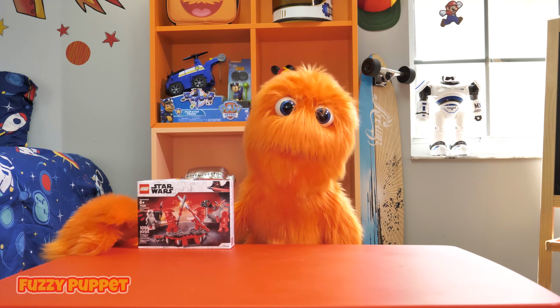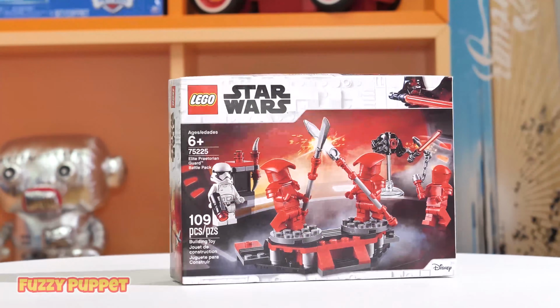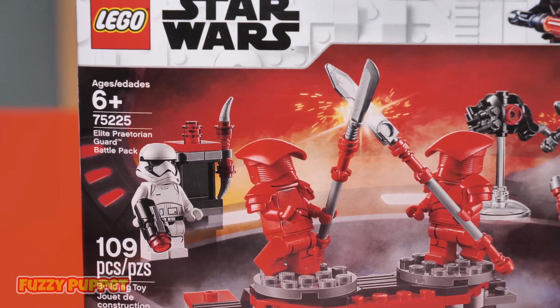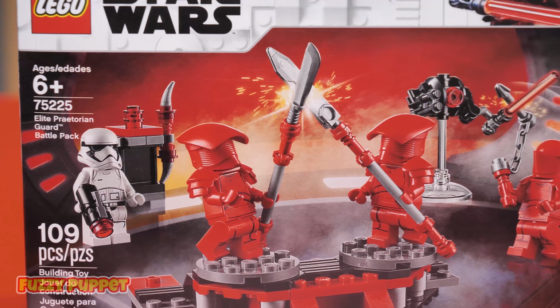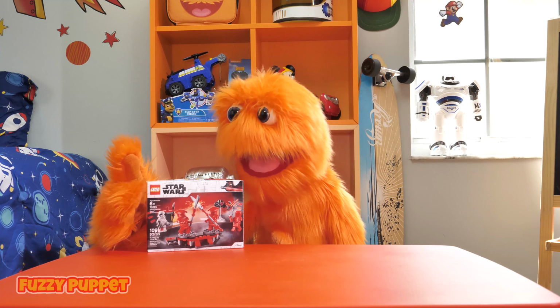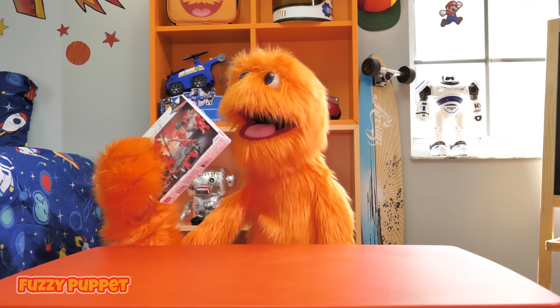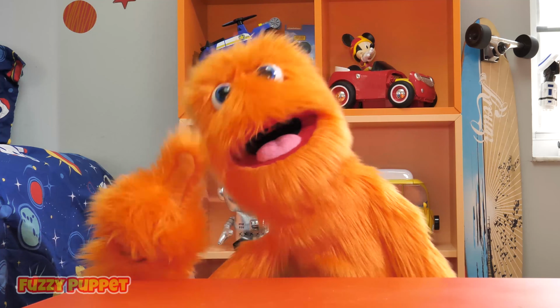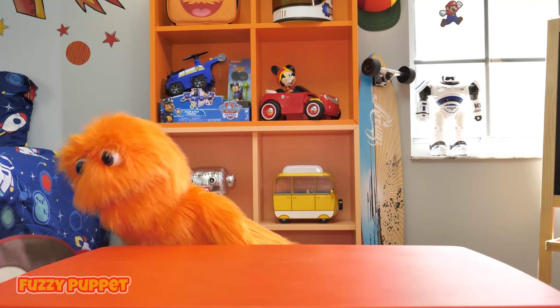You guessed it, guys! A Star Wars Lego set! Wow! It's the Elite Praetorian Guard Battle Pack! Yeah, with 109 pieces! Oh man, I can't wait to play with this one! Yeah! Whoa! But wait! There's one more thing!